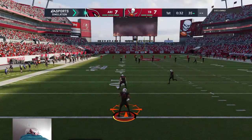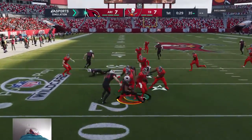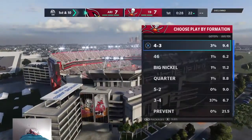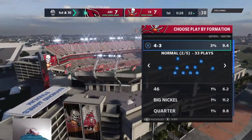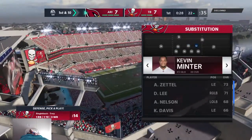Each team has scored. 7-7 here as the kick's away. Fielded just outside the goal line, and he's up past the 20 to the 22-yard line. On the return, the Cardinals take over 1st and 10 at their own 22-yard line.